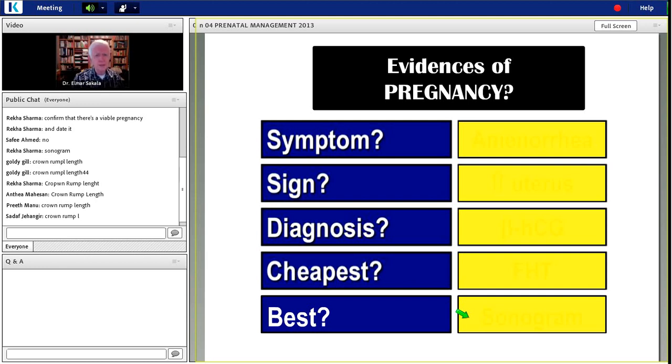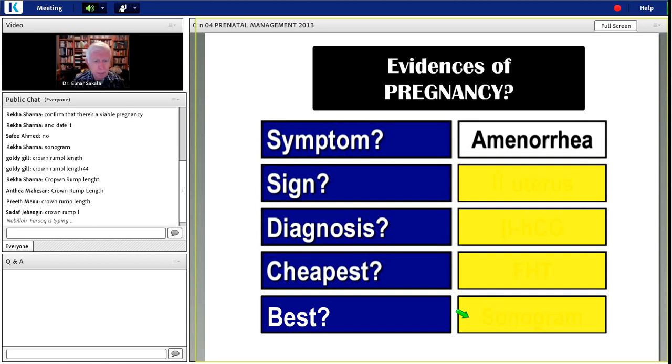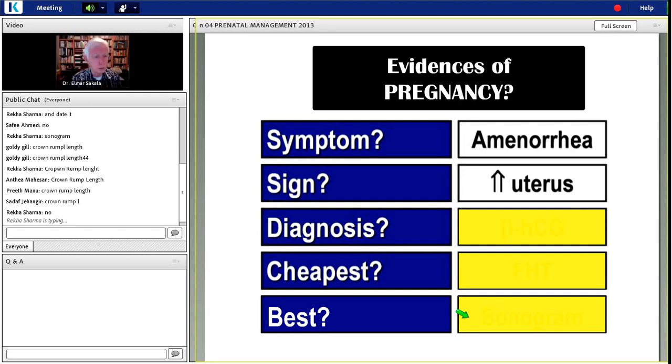Okay, diagnosis of pregnancy. The most common symptom of pregnancy is amenorrhea. Are all amenorrheic women pregnant? No. Thank you, Lord. What is the most common sign of pregnancy? Symptom is what the patient complains about. Sign is what you find. On physical exam, you have an enlarged uterus. That's the most common. Now, is every enlarged uterus a pregnant uterus? No. Thank you, Lord.